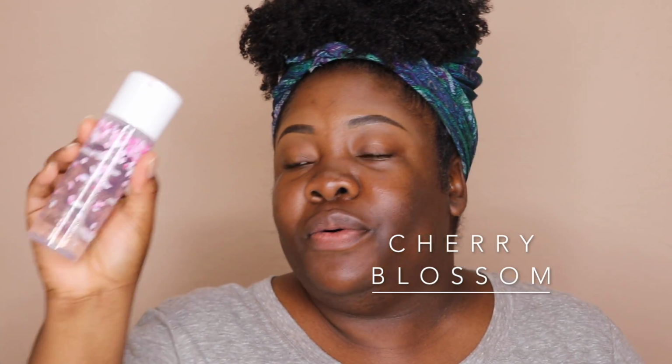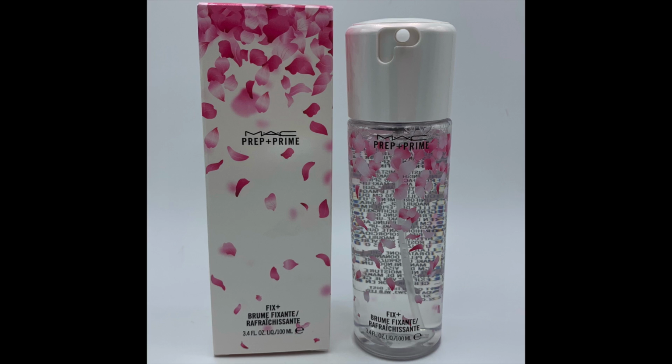They had limited edition Prep and Prime Fix Plus, and this one is in the scent. Well, let me show you the packaging. Packaging got me. They got me at hello. It was so pretty. Look at that beautiful packaging, and the fragrance is so nice. So I got that, and she said these were like in and out for the spring. So if you don't have it yet, hopefully it's still available, but that's what it looks like.